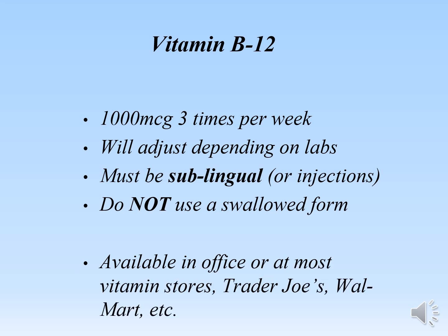Vitamin B12 is the only vitamin that you don't take every day. It's the little under-the-tongue one. It dissolves immediately under the tongue. You need 1,000 micrograms 3 times a week to start, and then we'll adjust your dosage depending on your lab testing. It does have to be sublingual, which is under the tongue, or in the form of injections. You cannot use a swallowed form because you can't absorb a swallowed B12.